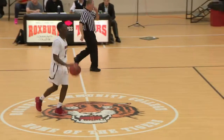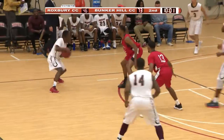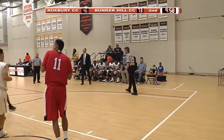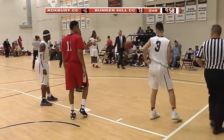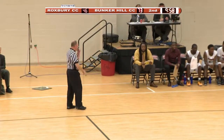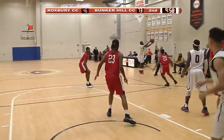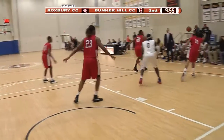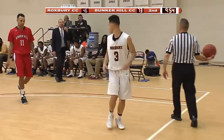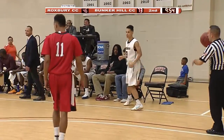Now they've gone to their bench. They've brought in, let me see, Wilson. Tevin Child sat down. And Ortiz was fouled on his way to the basket. Yeah, it's going to be a hold. So that'll stay with RCC.